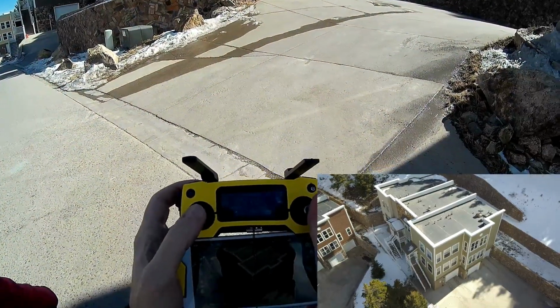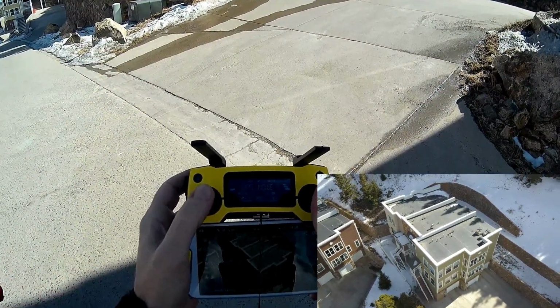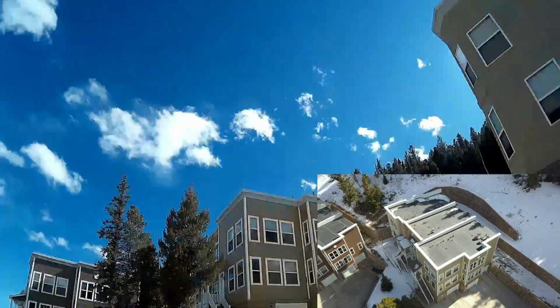Okay, you're spotting me. 130 feet altitude. 37 feet distance. 3 miles per hour. 53% battery.